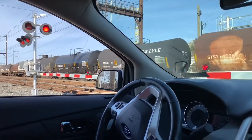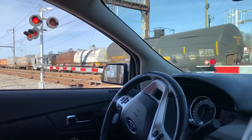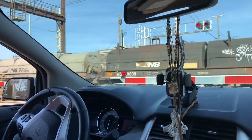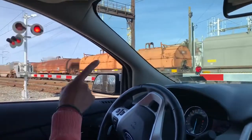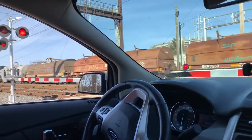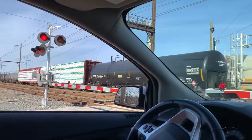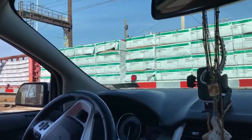It's a really long train. Yeah. I'll be late for class. Yeah, it might be worth it though. Pan Pacific. Norfolk Southern. Gary Railway. That's in Indiana. GRW. Lumber. Weyerhaeuser lumber. Take that to my house.